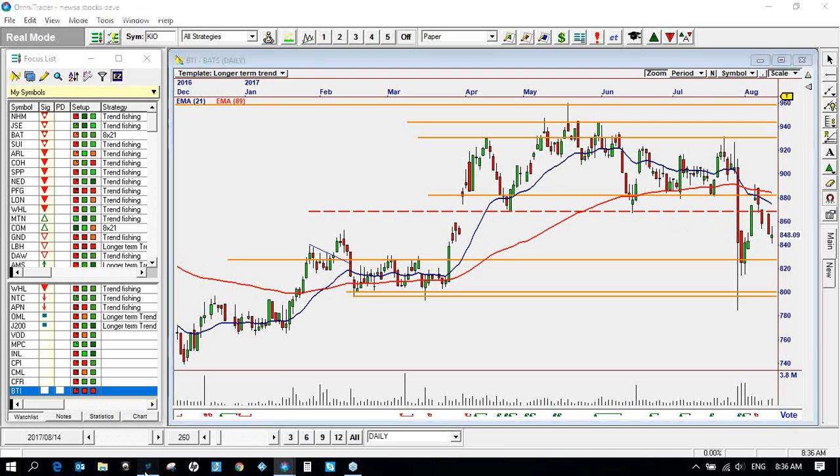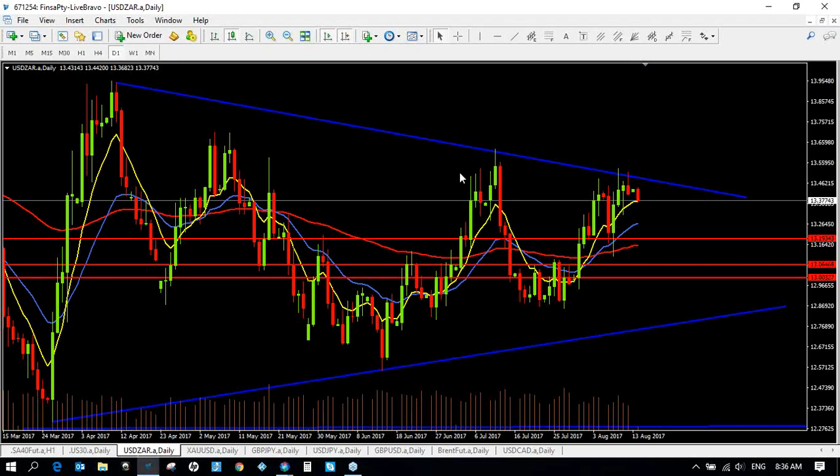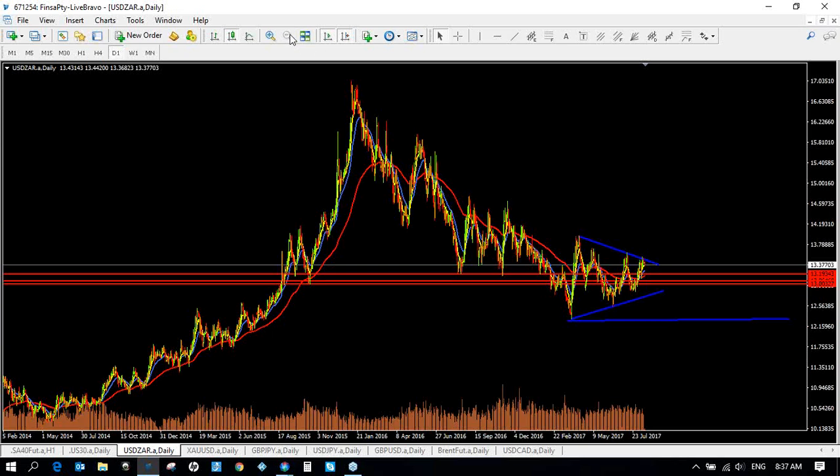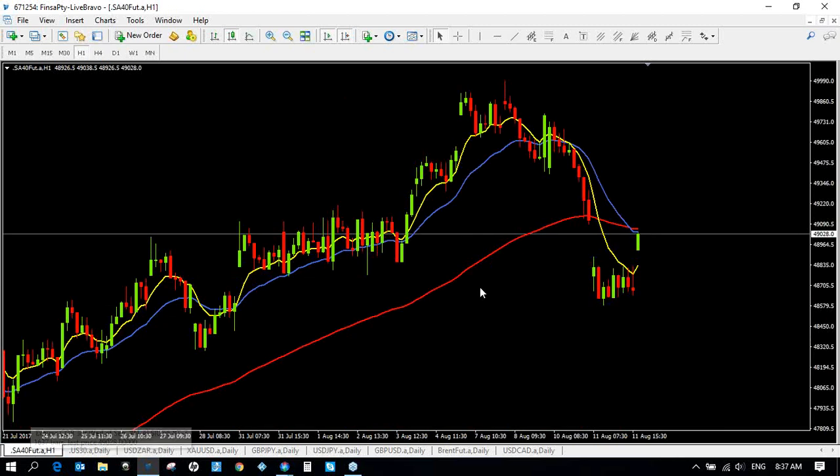Let's go and have a look at some of the intraday stuff. Starting with dollar rand, that triangle still in play. Just found resistance last week. So dollar rand moved through, broke it intraday, broke through the resistance levels, but really respecting it, and now dollar rand coming off. So we've seen a little bit of rand strength at this high, but obviously this is a very confusing chart at the moment. Don't want to make any rushed decisions.